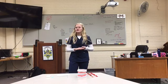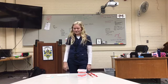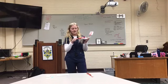So when brushing your teeth, you have to make sure that you're using the proper brushing technique. You want to make sure that you're brushing 2 times a day, every day, and you want to make sure that when you're brushing your teeth, you're doing it at a 45-degree angle.